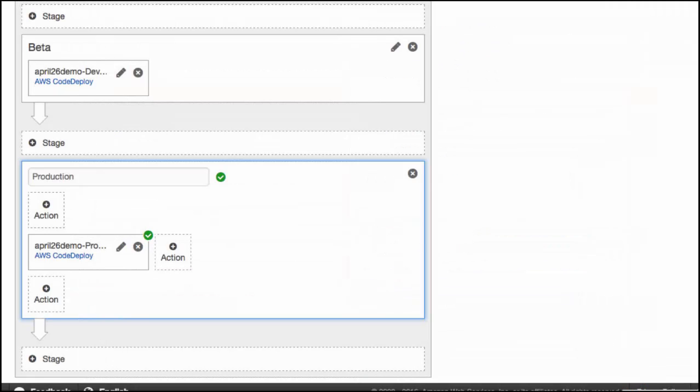So now that I'm done, my CodePipeline stage for production looks like this. And as you can see here, I could very easily add an action in parallel or in sequential flow either before or after the action that I just added. But in this case, I don't need to. Everything is good, and so I'm going to go ahead and click OK on these changes.